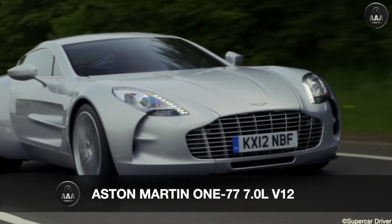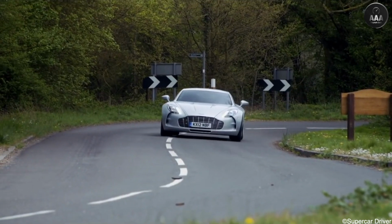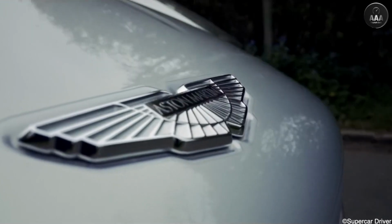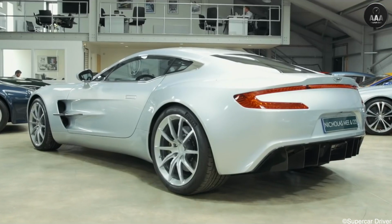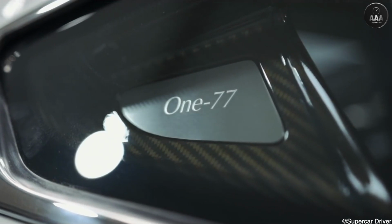A vision of the ultimate road-going Aston Martin. Or at least, it was when the One-77 was first announced back in 2009. Initially, the name seems quite strange compared to Aston's other very well-named cars. However, the title's main purpose was to inform people that this car is a very limited edition. That's right, only 77 of this stunning machine were produced.